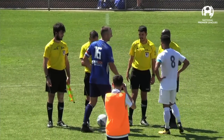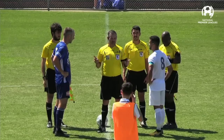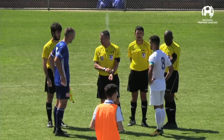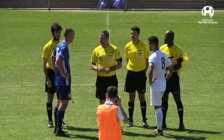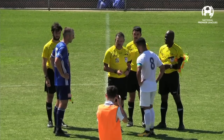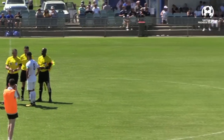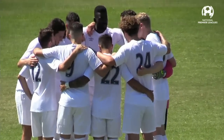Hello and welcome to this NPL 2 Round 2 clash between St Albans Saints Dynamo and Moreland City. We are at Churchill Reserve in St Albans as the hosts look forward to another match where they may get another big victory after last week's 6-0 win against Whittlesea Rangers.